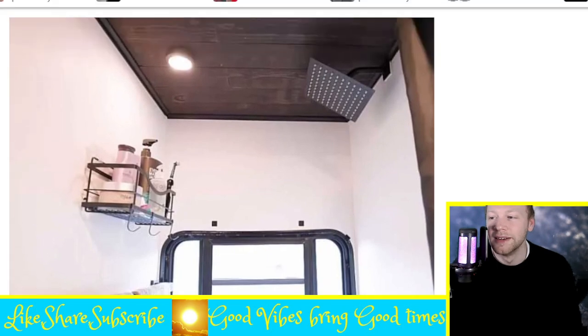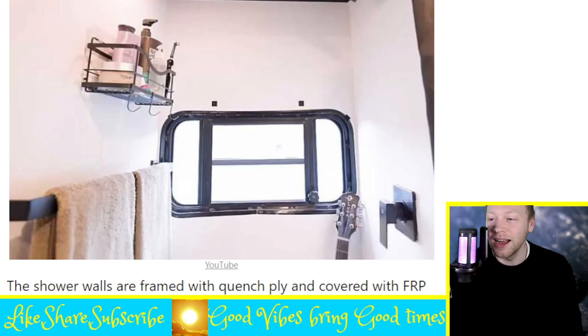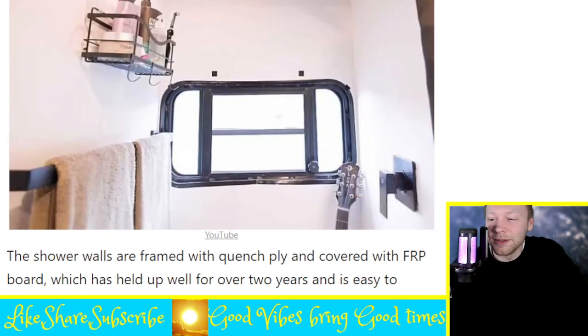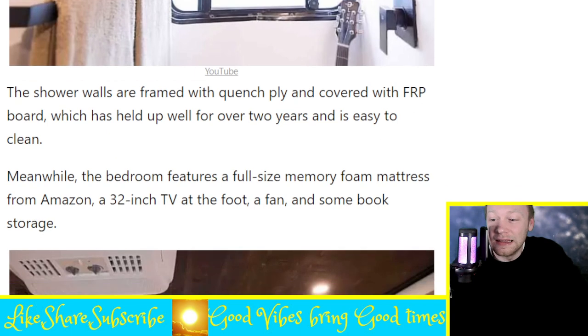Oh, wow. They fit that in there as well. I can't believe they fit that in. The shower walls are framed up with quench plate and covered with FRP boards, which has held up for over 2 years and is easy to clean.